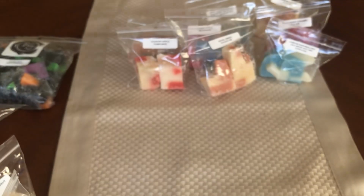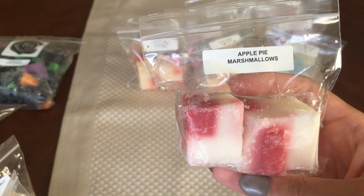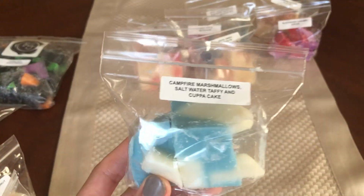This is apple pie marshmallows, and this is nice. The apple in here is not necessarily a red apple, because it is an apple pie. But it's not an authentic bakery apple pie. It's more just like a candle apple pie. If you got a candle that's called apple pie, you're going to smell just apples. And it just smells like spiced apples with marshmallows. This one was quite amazing.